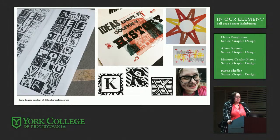I took Intro to Letterpress spring of my freshman year. I really feel like taking this class so early influenced how I think about typography and graphic design as a whole. You tend to think of different things you can do with a design if you're working with it hands-on versus a computer. I feel like I carried some of that hands-on experience into my digital design throughout my career.